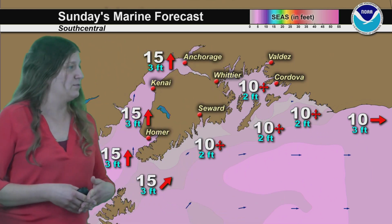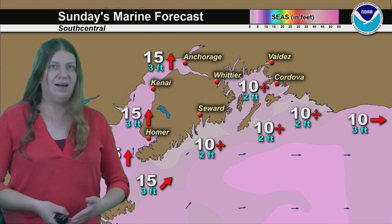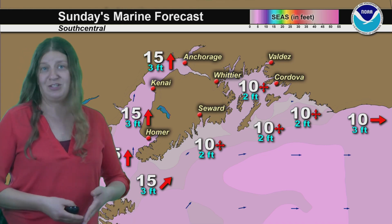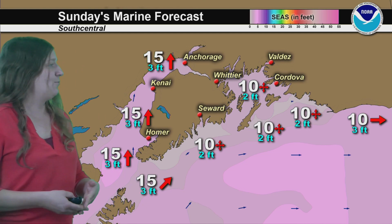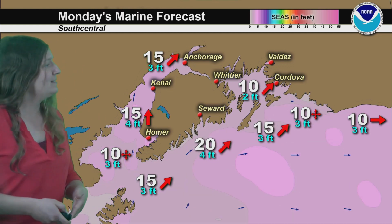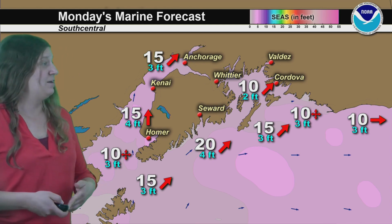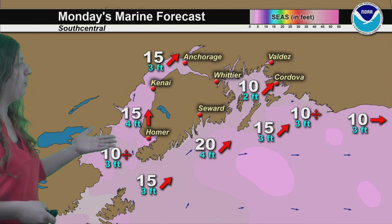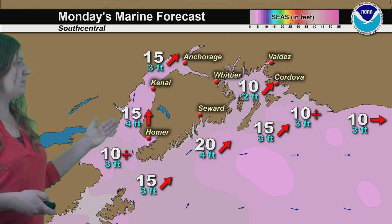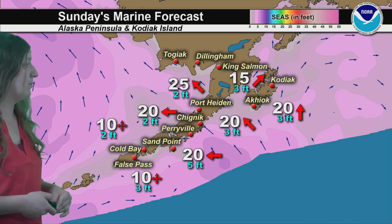For your Sunday, for the North Gulf of Alaska coast, we have waves of about 2 to 3 feet. So again, fairly calm conditions, even in unsheltered areas. We're looking at winds of 10 to 15 knots. As we look for Monday, again, we're looking at winds from 10 to 20 knots and waves of up to 4 feet outside of Homer. So stronger waves in that area. So be careful if you're traveling out near Homer.